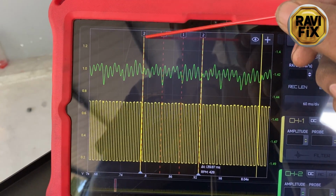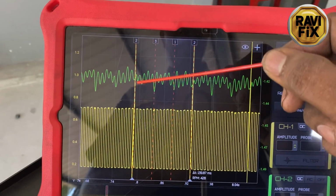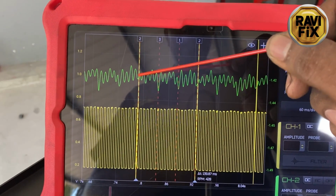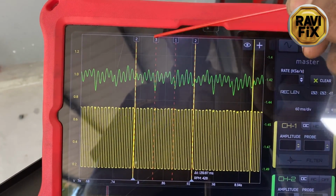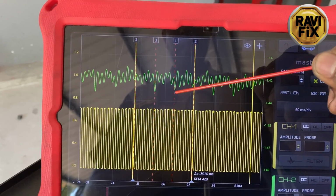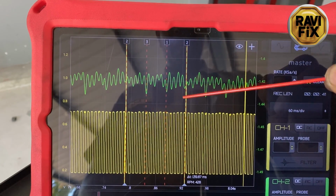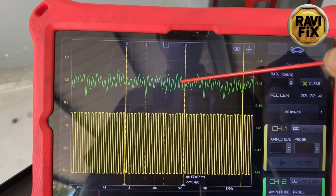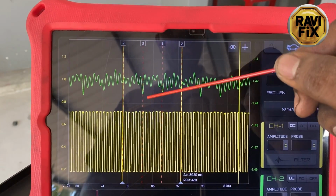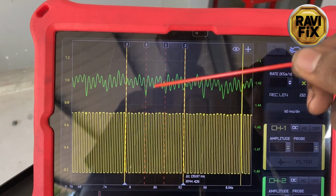At the number 2 injector event, you can see on the green trace a lower pull. It's not a deeper pull, it's a lower pull. But when we go to the number 3 cylinder, you can see a much deeper pull here. And number 1 also got a deeper pull. But the number 2 injector again has a lower pull than number 3 and 1. So this is crystal clear: number 3 and number 1 have a much deeper pull than number 2.